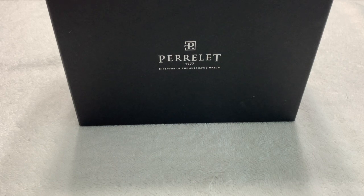It is, as you can see, from a watchmaker called Perrelet. I was pronouncing it very briefly Perrelet, but then somebody pointed out to me that no, Perrelet rhymes with, of all things, Chevrolet. So Perrelet, Chevrolet, whatever. Anyway, that's how you pronounce it.